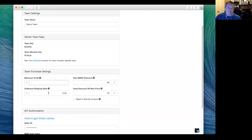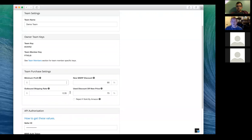The outbound shipping rate is saying how much your shipping is going to be, and that's to figure out what your fees are going to be on an item. So it gives you those accurately. And everybody's shipping rates are usually a little bit different depending on how far you have to ship.